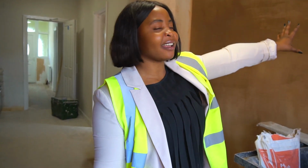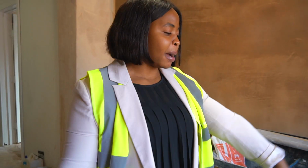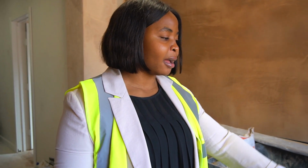We'll have the TV hanging up that way. We might have one two-seater sofa here. We might have a nice rug here with a coffee table and all the bits and bobs that are decorative to make it feel nice and homely.